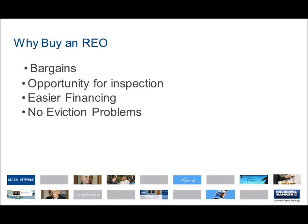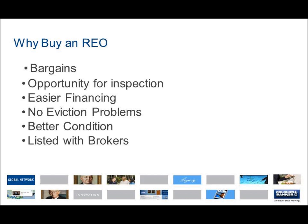By the time a property goes on the market as an REO, the former owners or tenants have already moved out. Sometimes the seller is willing to make repairs to their REO properties, returning them to a livable condition. Otherwise, the property will be severely discounted to help it sell more quickly.